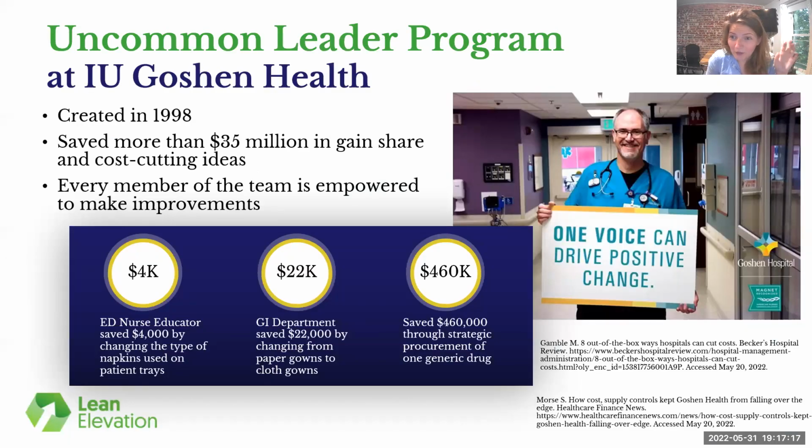So here's an example of that. This is at IU Goshen. They've been doing this since 1998, and they've already had $35 million in cost savings. And it's these little tiny projects. One was a nurse educator. She's like, we can just change the napkin type. This is lean. It's tiny little things, but this is lean. That saved $4,000 a year.